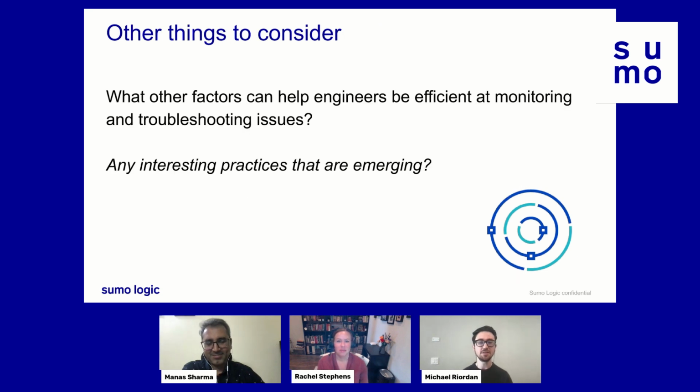So let's dive into some other factors to consider. Are there any interesting practices, Rachel, that you find emerging that can help engineers become more efficient at monitoring and troubleshooting performance issues? Yeah. So I think one of the things that happens a lot in these conversations, we talk about centralizing your log data. If you have a log management tool that you centralize and you can enrich all of your data in the same place, you can manage sensitive data in a consistent way. All of those are great things. And if we're talking about logs specifically, it is a trend that people will talk about. But I think that trend ties into a bigger trend that we are seeing in the industry at large.